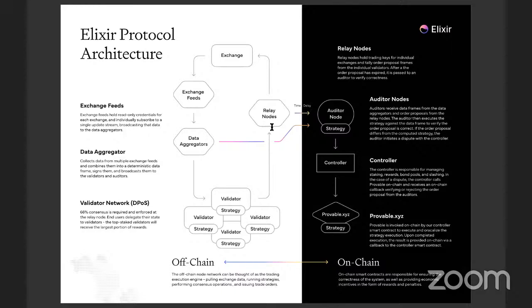So the actual order flow: the validators pull the data from the exchanges, right? We connect into these different exchanges via APIs and WebSockets. So we pull those feeds, and then our validators each compute the bids and asks for each of the orders across these exchanges. And then they sign the order proposal. And then if each of those order proposals has that required 66.67% sign off, then the relay will sign the orders.